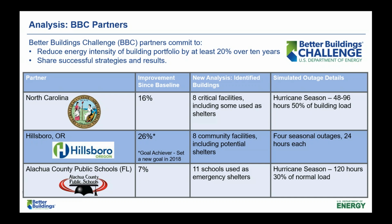Just as one example, hurricane season poses a key threat to two of our southeastern partners, and in one case, historical use of schools as emergency shelters in Alachua County was the basis for considering a goal of being able to island those schools from the grid for up to 5 days. We could go to the next slide.